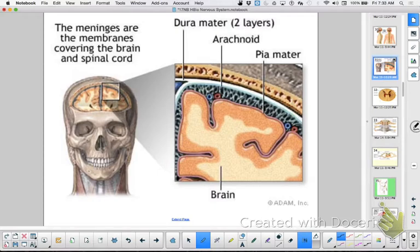So you actually have three protective membranes. The pia is closest to your cerebrum. Then you have your arachnoid, kind of looks spidery. And then your dura, very durable on the outside. And that always cracks me up because P-A-D spells pad, like padding. You don't have to memorize all those. I just thought I'd mention that.